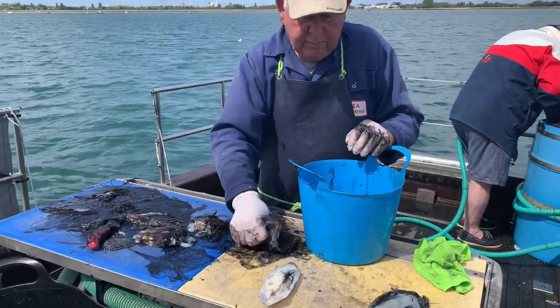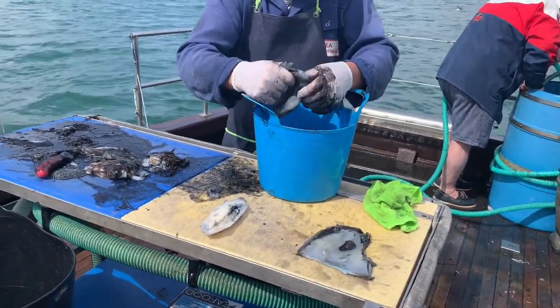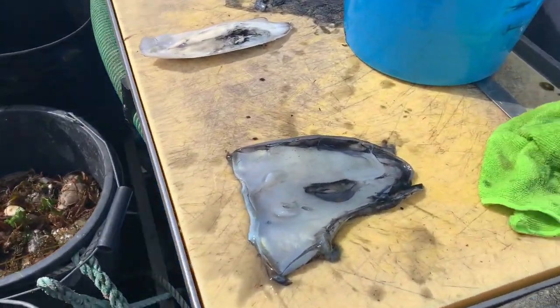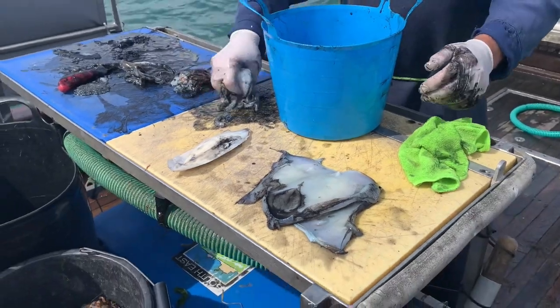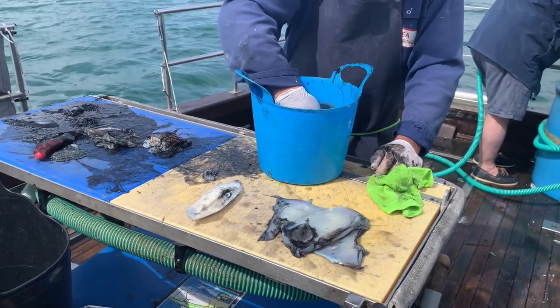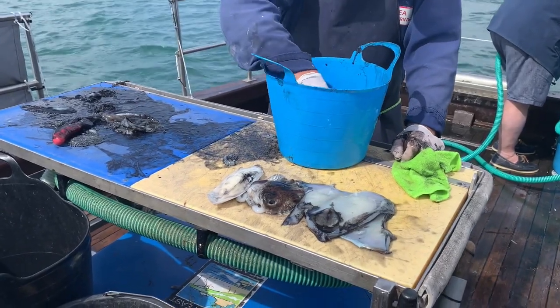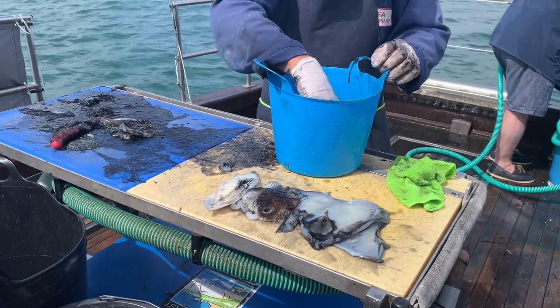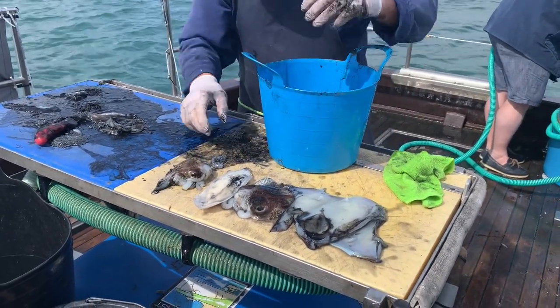I'll tidy that up at home. Yeah. So as Pete said, he'll tidy that up at home, make it a lot better. And then it'll make a nice little dinner out of that, no doubt. No doubt that'll be fried off with a little bit of ginger and a little bit of chilli. Cut it into strips. Lovely jubbly.